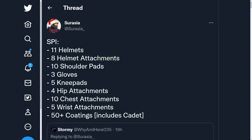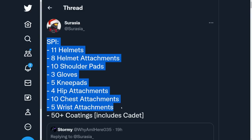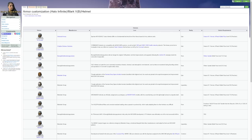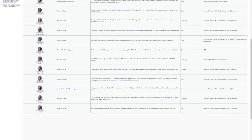Credible Halo leaker Sir Asia recently tweeted out the information about the different types of customization we'll be getting for the SPI, aka the Mirage Core, for Season 3, with 11 helmets, 8 helmet attachments, 10 shoulder pads, 3 gloves, 5 knee pads, 4 hip attachments, 10 chest attachments, 5 wrist attachments, and 50 plus coatings, including Cadet. A fairly sizable amount of armor customization was given, as this will be the featured core for Season 3 of Halo Infinite, which puts the level of customization right on par with the Mark V B set.